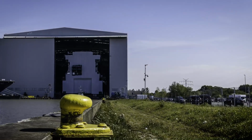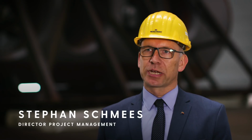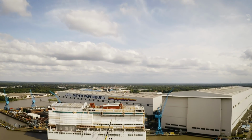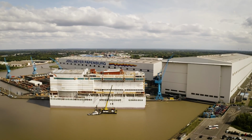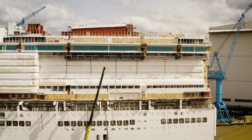We have a big floating unit outside the yard, outside this hall, where we have, let's say, 40% of the ship already built in steel. And now we are starting the second big part, and then we are doing the third building part at the end. So we have more or less 50% of the ship now done.